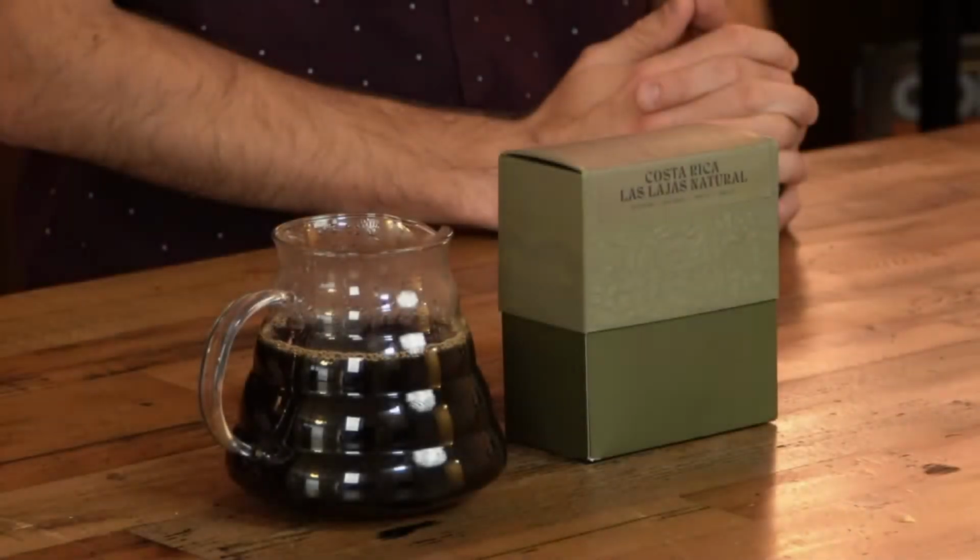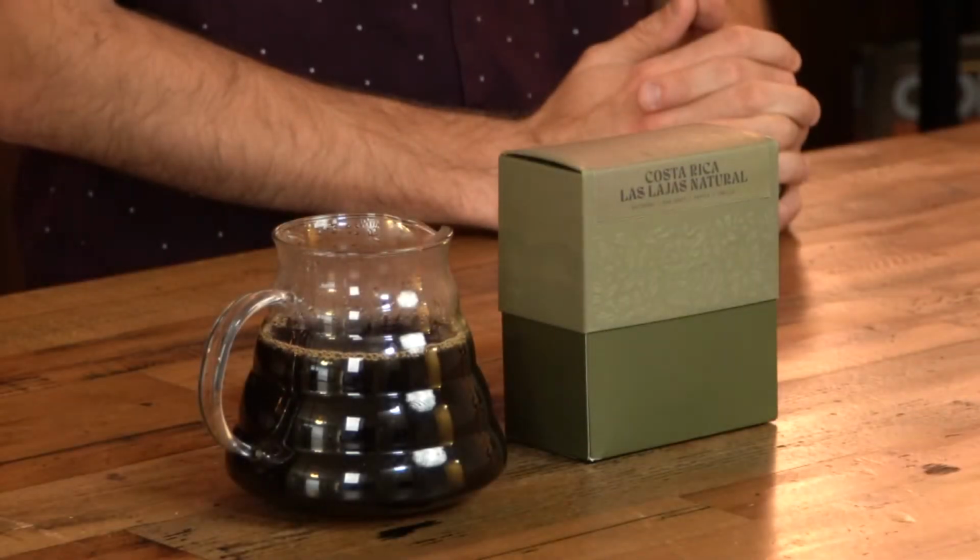First up in this green box is the Costa Rican Lajas Natural. What were your initial impressions from smelling the beans? This is one of the best smelling beans I've ever been exposed to in my entire life. Very fruit forward. It smells like a mix of tropical fruits. Great aroma, honestly. The bag smells absolutely incredible.